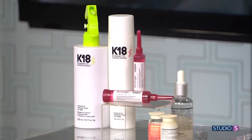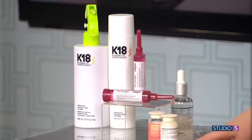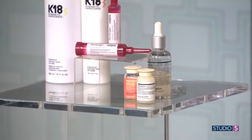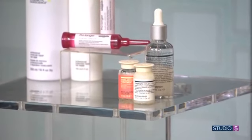How long will this last? So some of the technology and some of these more, like the K18, you said you're a fan of that one, those can last up to 6 weeks for a professional treatment. The one I love and use the most at my salon is the Kevin Murphy, same thing, about 6 weeks. And then some of them are going to be closer to 2 to 4. So it just kind of depends on the technology that's being used.